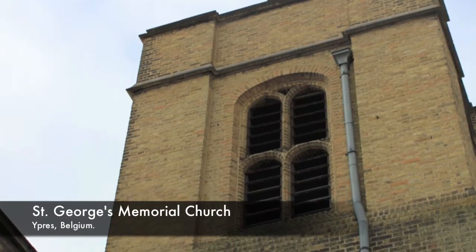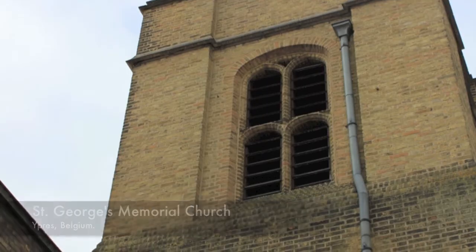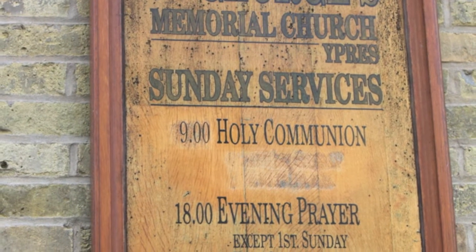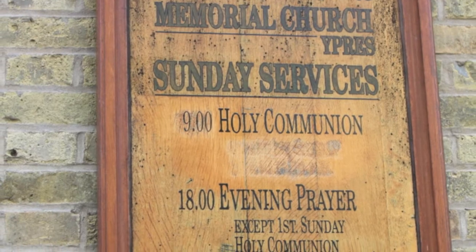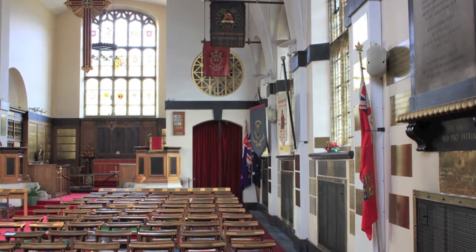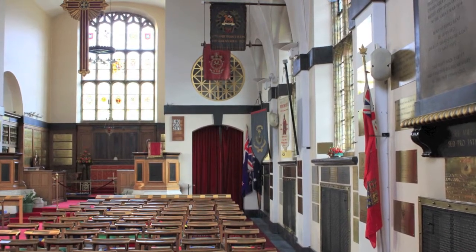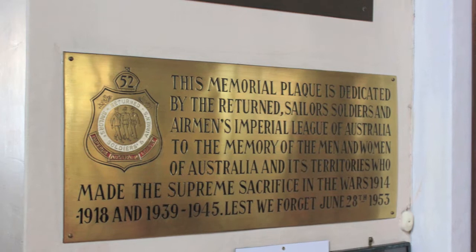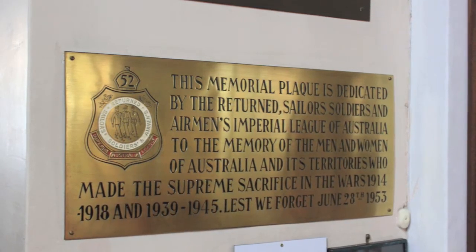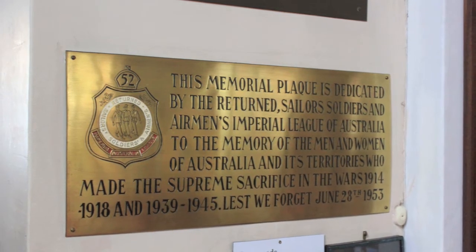St George's Memorial Church is the only Anglican church in Ypres and opened on Palm Sunday 29th of March 1929. The interior furnishings and plaques have been provided by families of the fallen. In April 1929, the accompanying school opened with 62 children, most whose fathers were gardeners for the Imperial War Graves Commission and who had settled in Ypres. The aim was for children to learn English and maintain links with their homeland, England.